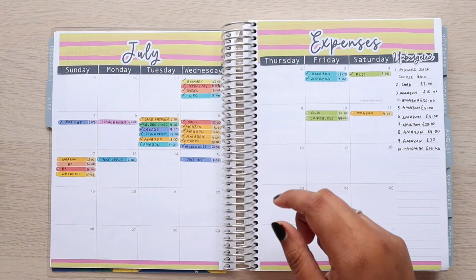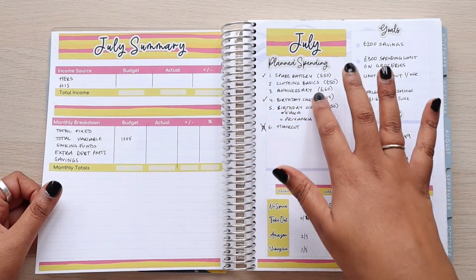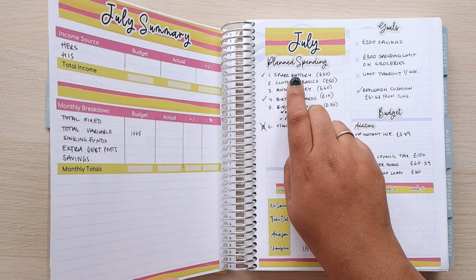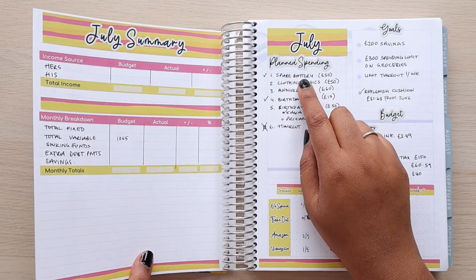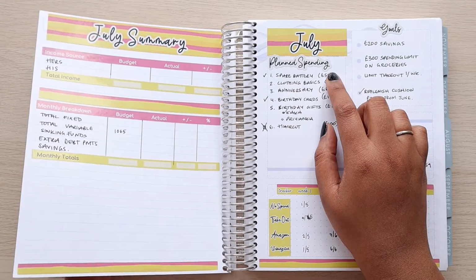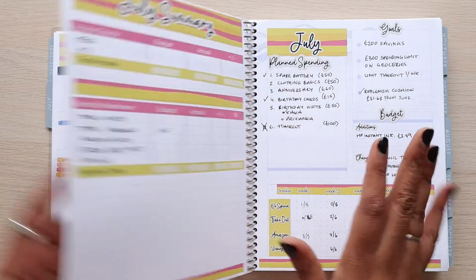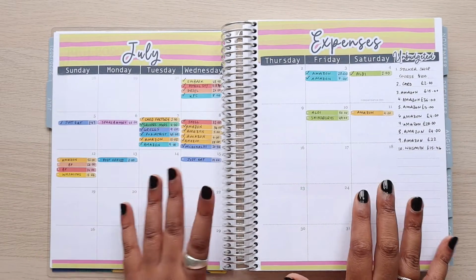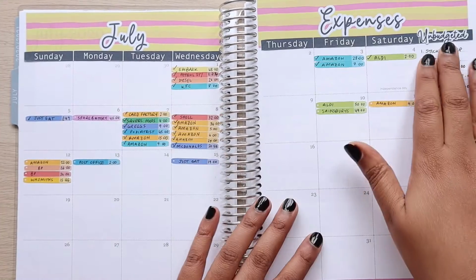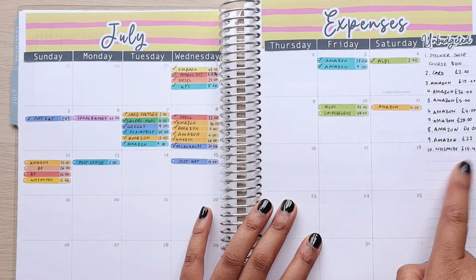If you've seen my videos before, you will know that I keep a section for planned spending. So if, for example, I was planning on buying a spare battery for this camera and I was meant to do it in June, didn't get around to it, so I did that just last week. So that's a new category that I've added in, so that's the only change there. This is obviously our monthly expense tracker, and I am tracking all of our unbudgeted expenses in the sidebar.